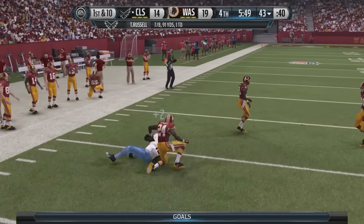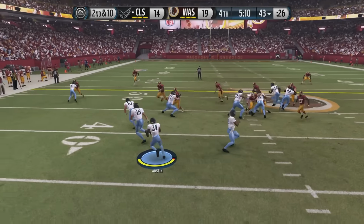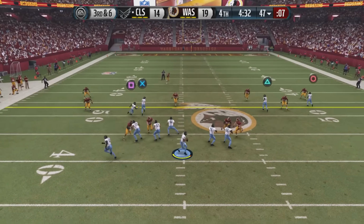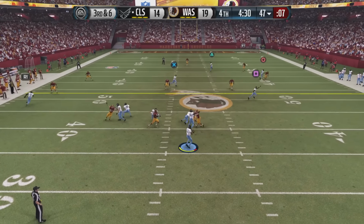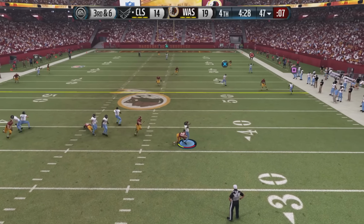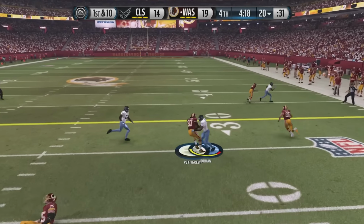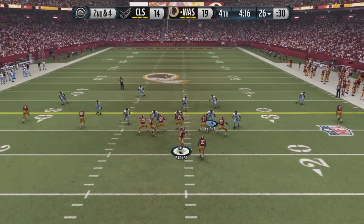1st and 10. Russell going deep, and he is going to soar this one out of bounds. Looking for Bakari Boswell there. 2nd and 10. Here is Tavon Austin on the outside. He is going to take it up to the 47-yard line. 3rd and 6 now. Russell rolling outside the pocket. Not his strength. Barely getting the ball off there, and the Aviators are going to have to punt the ball away. So here the Redskins with the lead right now.